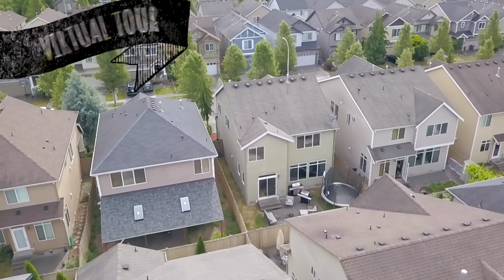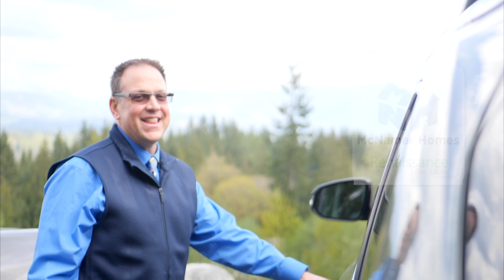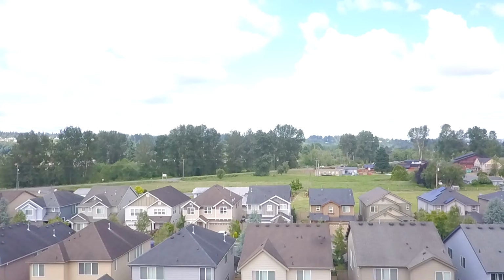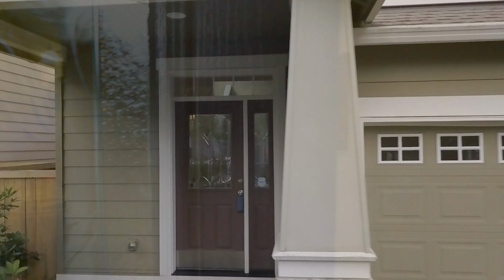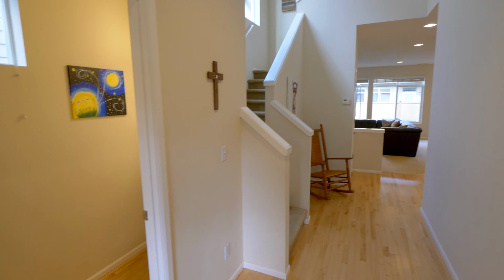I am really excited that another home is available here in Saddle Creek. If you know the area, you understand how centrally located it is to just freeways, shopping, wherever it is that you need to get to. Just a wonderful, tight-knit community here in Saddle Creek.